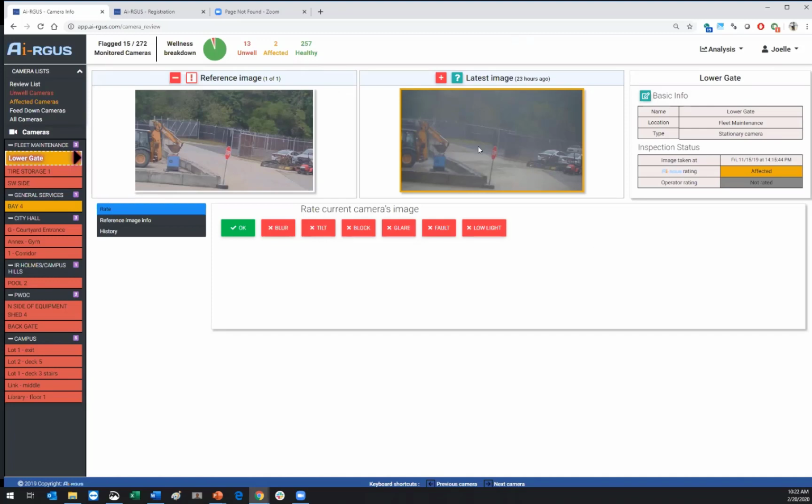Let's say here in this example, we see it's a blurred image compared to the reference image, but since it's a parking lot and we can still read the stop sign, the organization might approve this image and say, yeah, for us, it's okay. This image view is still okay. So if we click on okay, the image turns green. Now, we still have accountability though, because Argus rated it as an affected view and the operator rated it as a healthy view. So like that, we know what's going on with each image.